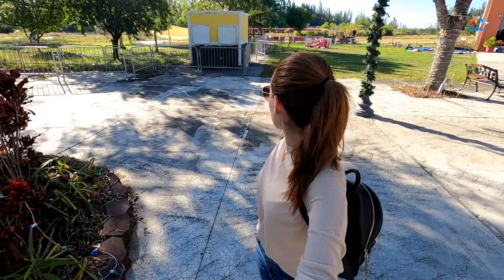On a train ride. Back there, I think. That's our train. It's $5 per person. It's very short, we're already being told. So let's see about it.